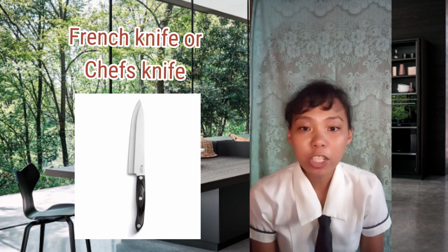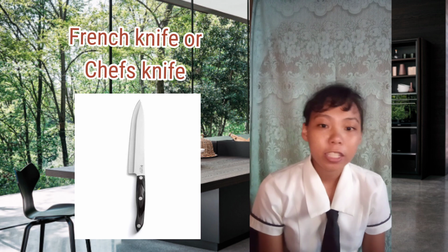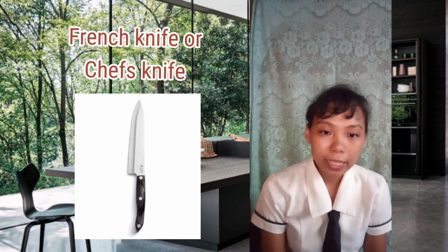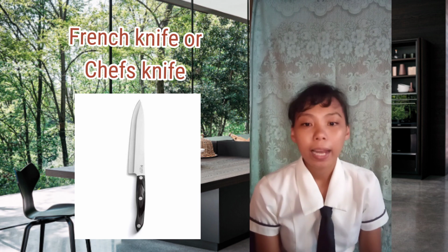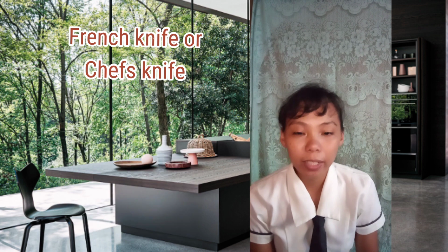Number 5. A French knife or chef's knife. It is the most widely used knife in the kitchen for chopping, slicing, dicing, and so on. Described as having a wide blade at the heel that tapers to a point. The blade's length is 10 inches for general work. Large knives are for heavy cutting and chopping, while smaller blades are for delicate work.